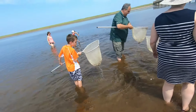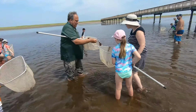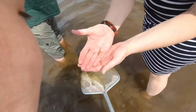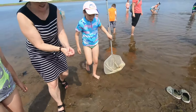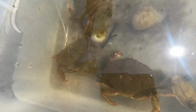When you're ready to check in here, what do I have? Oh. Yeah, a little sand shrimp. Shrimp. Look at it, Betty. You got a shrimp. What did you get? Let's see what she's got. A shrimp. A sand shrimp. What do you have? Look at the size of those crabs. Here's the lobster.